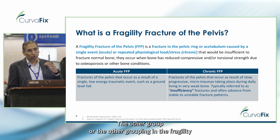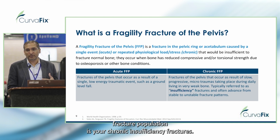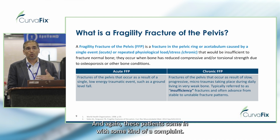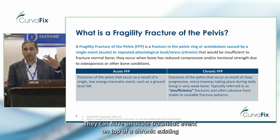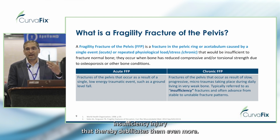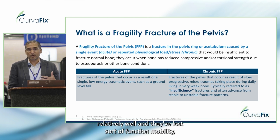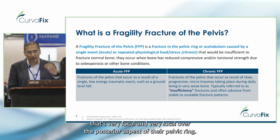The other grouping in the fragility fracture population is your chronic insufficiency fractures. These are typically bilateral. They can be very symptomatic. And again, these patients come in with some kind of a complaint. They can have an acute traumatic event on top of a chronic existing insufficiency injury that thereby debilitates them even more. These patients will often describe an entity where they've been going along relatively well and they've lost function and mobility, and they'll complain of pain that's very focal and very local over the posterior aspect of their pelvic ring.